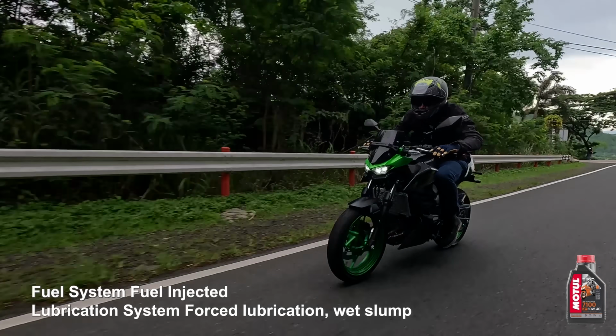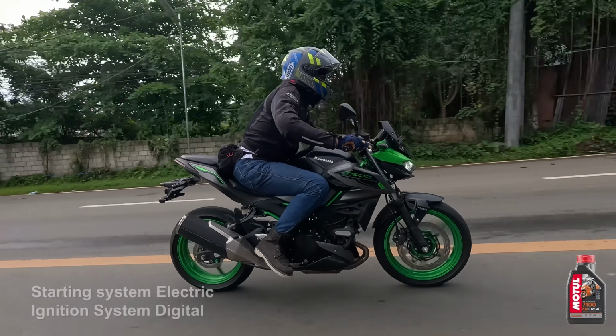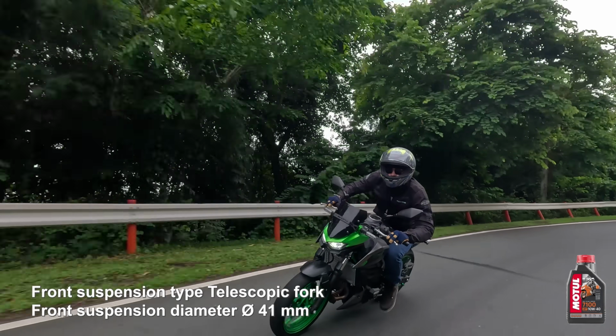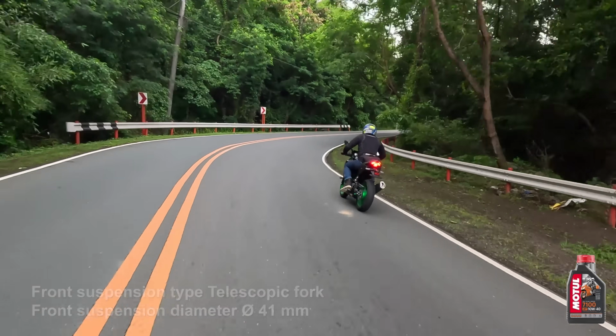So saan ka ba? Kalimutan mo siya. Andito na tayo. Sulitin ang isa't isa. So saan ka ba?